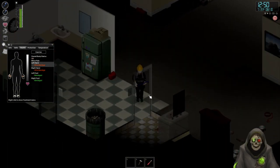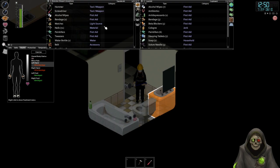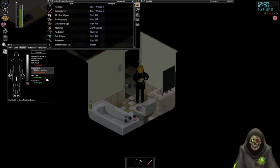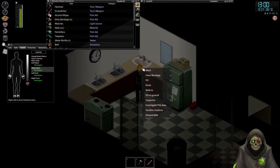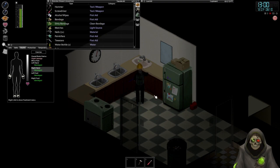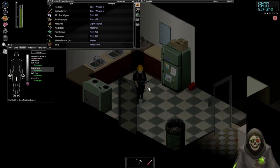I wish I had some spare gloves I could put on. That'd be real nice, wouldn't it? All right. Remove bandage. Remove bandage. Use bandage. Use bandage. And then we can come up here and clean our bandages. Here we go. All right.